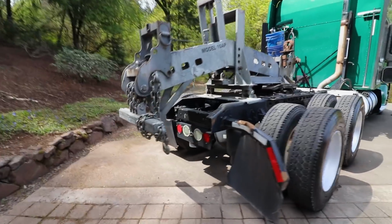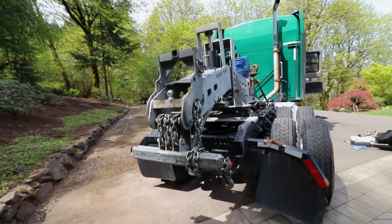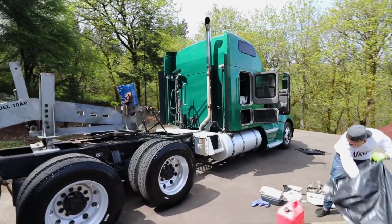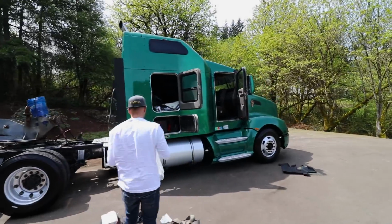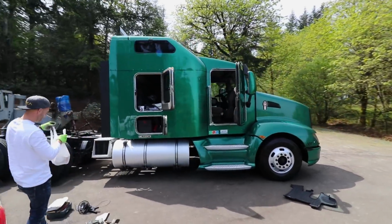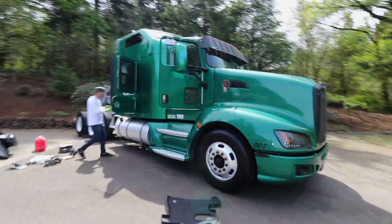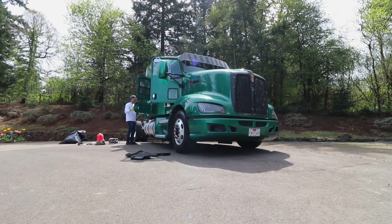This hook here will attach to the front axle on the day cab. But this is his Kenworth. You guys haven't seen it on any of the videos, but this is his pretty sick looking truck. That's much better than mine, to tell you that much. It rides really nice.